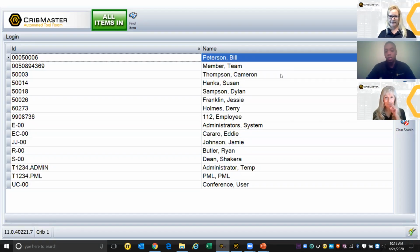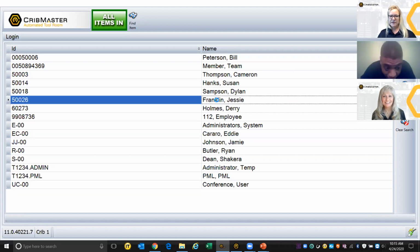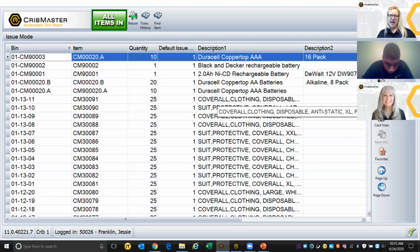This feature does work with the Pro Stock, Pro Lock, Toolbox, Modulock, and Flip Top units that we provide here at CribMaster. And Carol's going to go ahead and give us a quick demo of this one. So Carol, again, back to you. So what you do is you log in, and basically you're going to select the items you want.